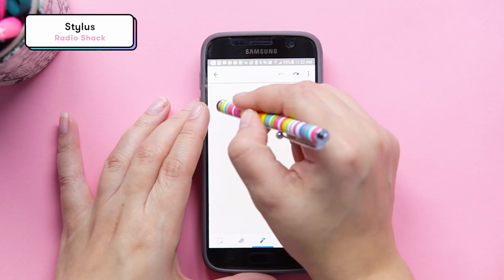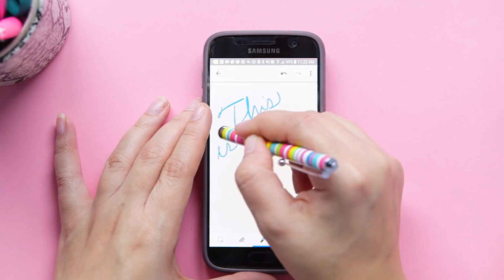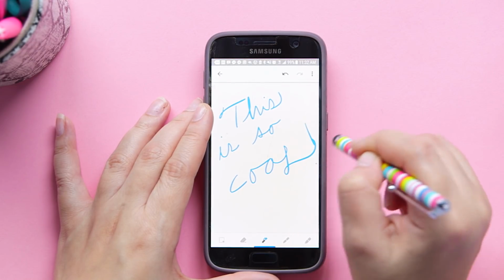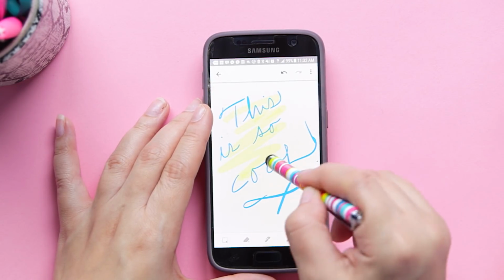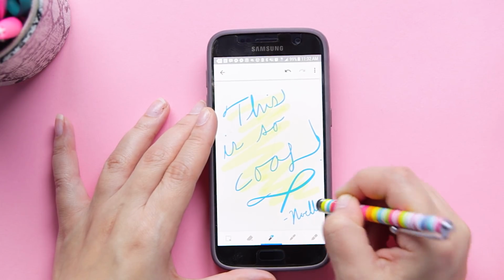The next cool school supply that could potentially change your life is a stylus. Why this is cool for school is because if you happen to forget your notebook or you lost your pen and you desperately need something to write with, you can actually use your phone to take notes if you have a stylus. I got this stylus for like 10 bucks at Radio Shack, and it basically just helps you write really precisely on your cell phone screen.